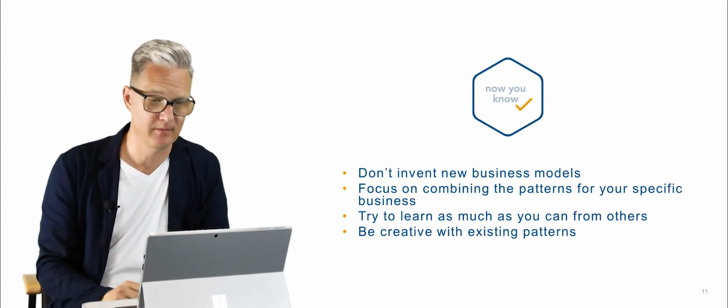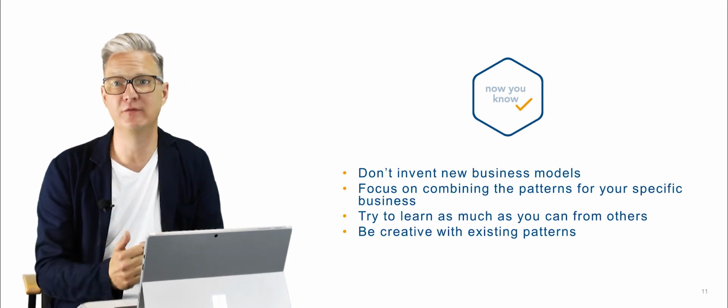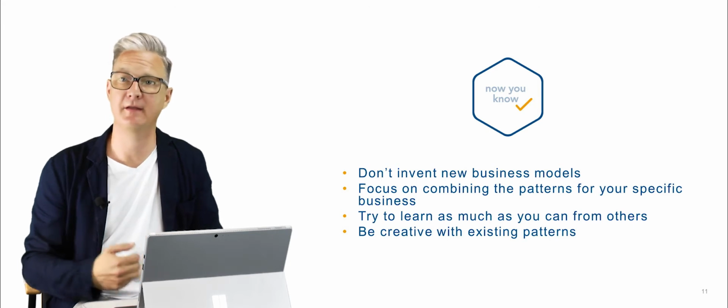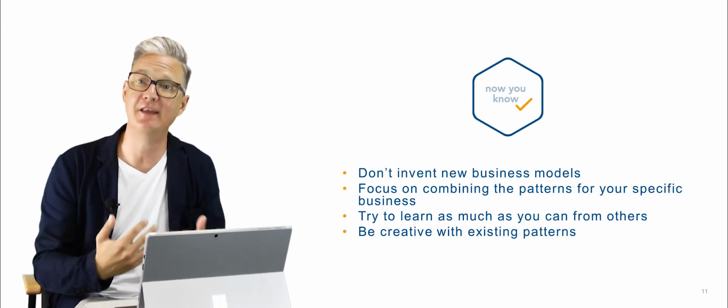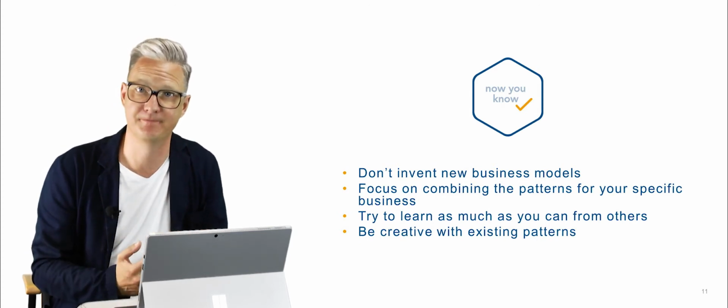So, what are the learnings of these sessions? Don't invent business models, but create them, and try to learn as much as you can from others, and be creative by mixing existing patterns.